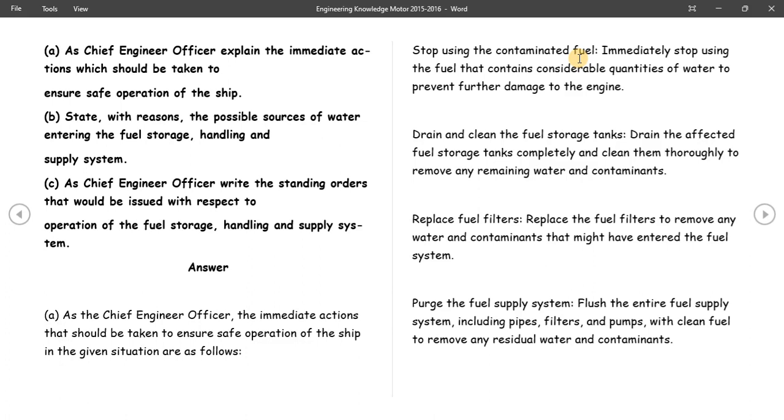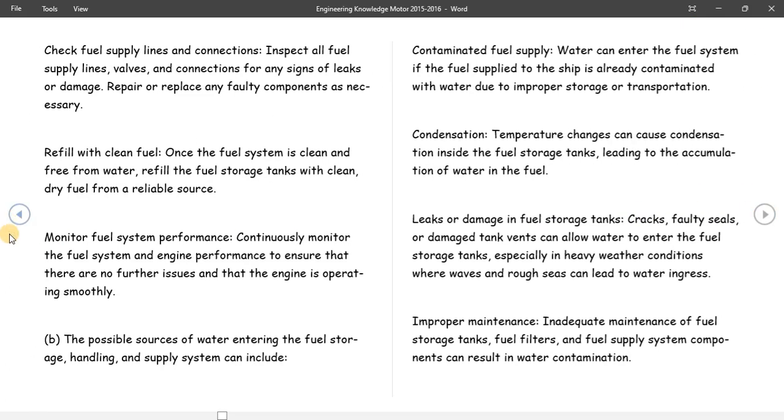Thirdly, replace fuel filters. Replace the fuel filters to remove any water and contaminants that might have entered the fuel system. Next, you need to purge the fuel supply system. You need to flush the entire fuel supply system, including the pipes, the filters, and the pumps, with clean fuel to remove any residual water and contaminants. Next, you need to check the fuel supply lines and connections. It's possible that the issue might be from the fuel supply lines and connections. So you need to inspect all fuel supply lines, the valves and connections for any sign of leakage and damage. Repair or replace any faulty components as necessary.